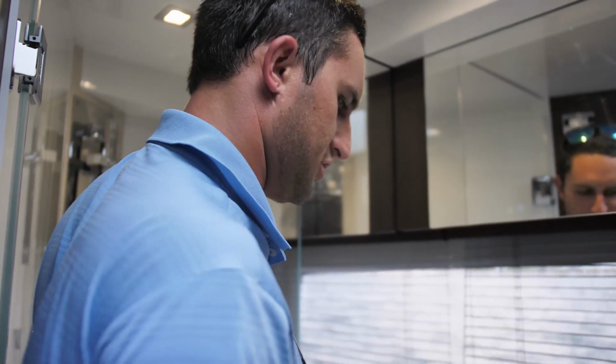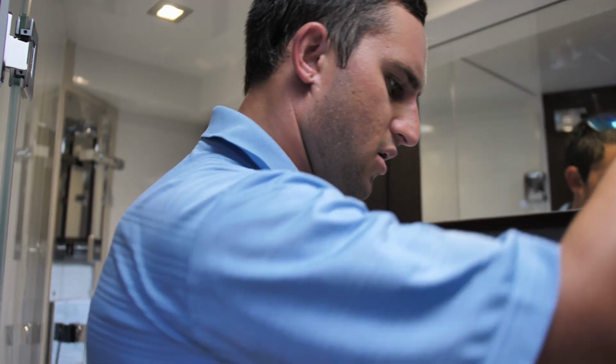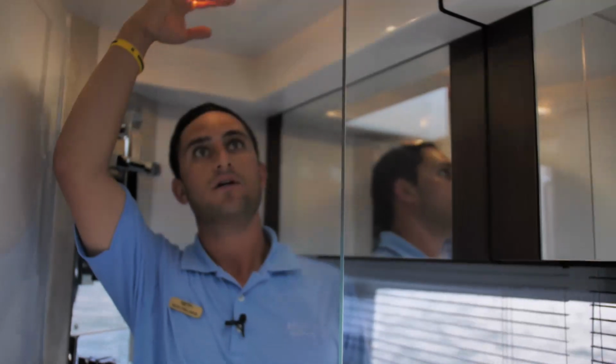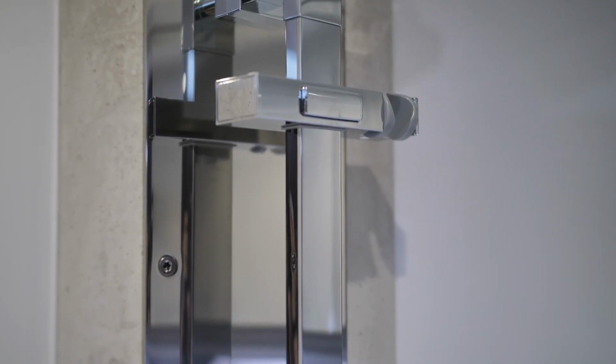We make our way into the master head. You notice that it is going to be a separate shower unit. You're not going to be showering over the toilet, and plenty of space too. I mean, I'm about 6 feet tall and there's room up on top of my head also.